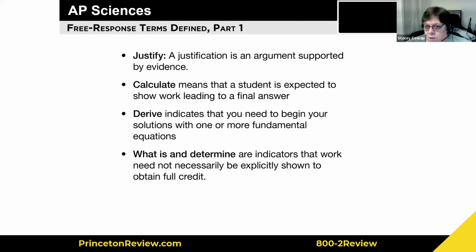Calculate means I have to show you my work. Derive means I have to start with a basic equation and essentially manipulate that equation until I get it in the form that I need to answer a question or show a particular type of solution. What is and determine are nice words on free response because they mean I just have to give you an answer. I don't have to show you all the work to get to the answer. They just ask, what is the value of X, Y, or Z, or determine the energy needed for this question. I just have to give an answer there. I don't have to show you step for step how I got from start to finish like I would with a derive or a calculate.